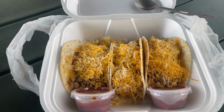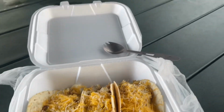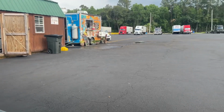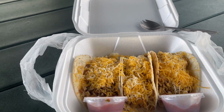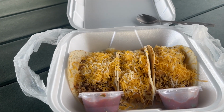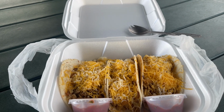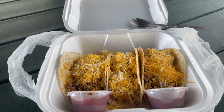Tell you what, if you ever come down here, Florida, Ocala, Wildwood, I-75 Crumb Shop, right there, taco stand here at the Crumb Shop. Absolutely delicious food and good helpings. She does not skimp out on the helpings, that's for sure. And damn good. Alright, I gotta put this in my belly.